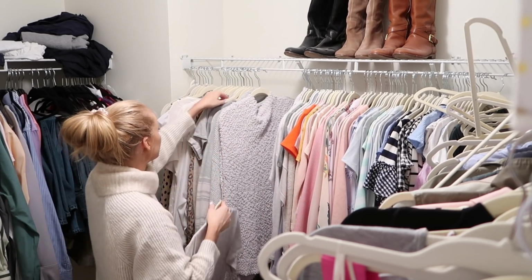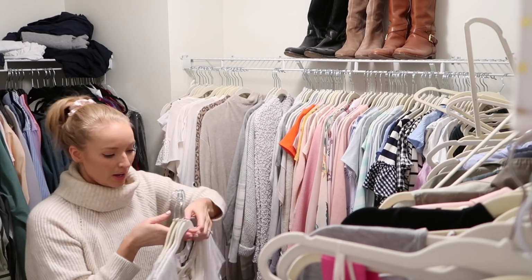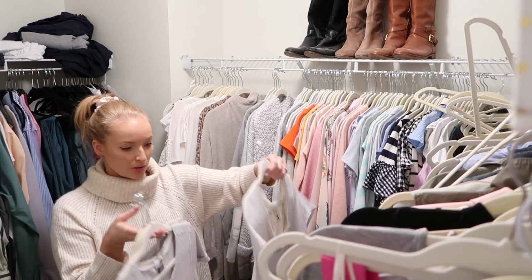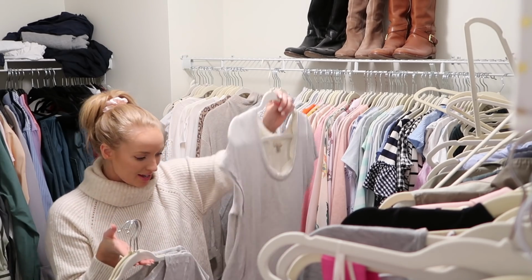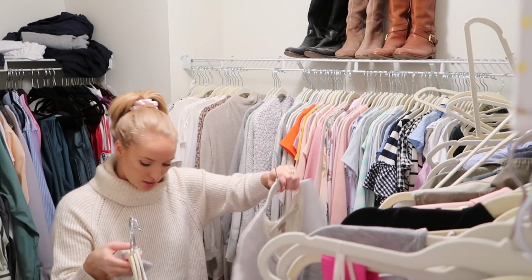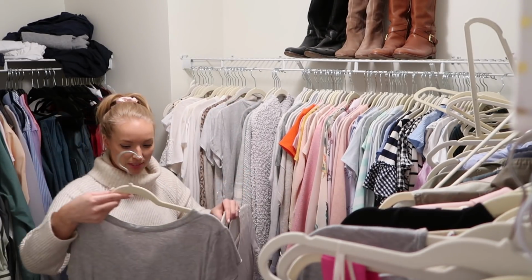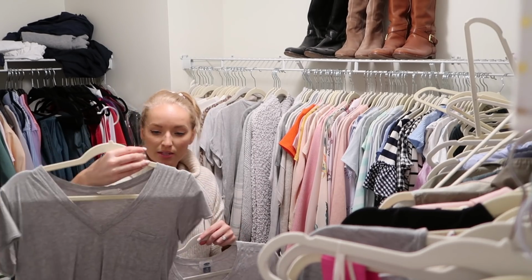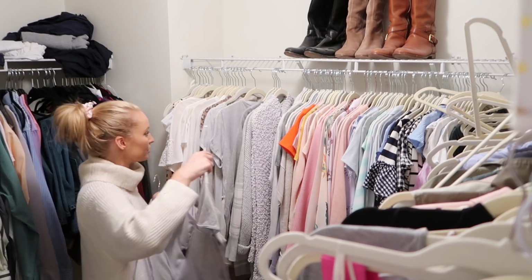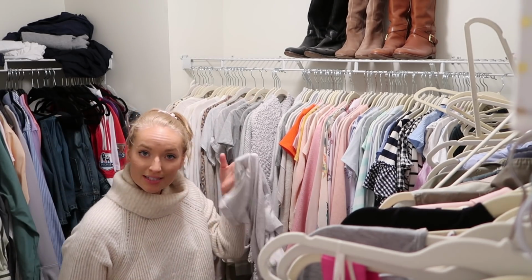So I'm coming across a lot of gray basic shirts. I have 4 rather similar gray basic shirts, so I don't need all 4 of these. I'm just going to keep the ones that I wear most often. The reason I'm going to keep this one is because it's included in the Nordstrom sale every year, so I like to have that on hand for those.